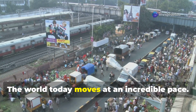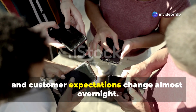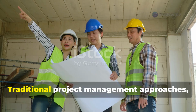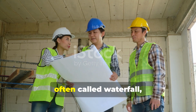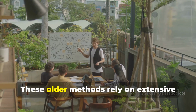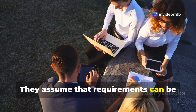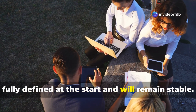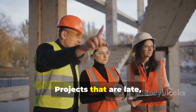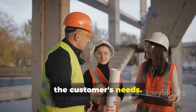The world today moves at an incredible pace. Markets shift, technologies evolve, and customer expectations change almost overnight. Traditional project management approaches, often called waterfall, struggle in this dynamic environment. These older methods rely on extensive upfront planning. They assume that requirements can be fully defined at the start and will remain stable. This is rarely the case for complex projects. The result: projects that are late, over budget, and deliver products that no longer meet the customer's needs.